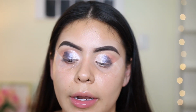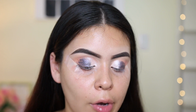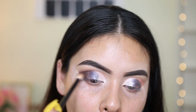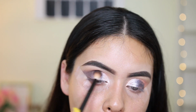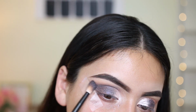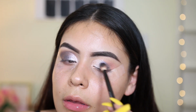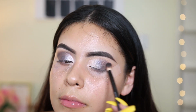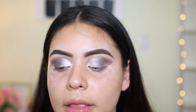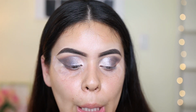Okay, I don't really know what I'm doing right now, honestly. And I know what you're thinking. Oh my gosh, girl, that looks crazy. I'm gonna go in with a NYX blending brush, and I'm gonna take the shade On the Grill, and I'm gonna apply that on the outer part of the crease. Ew, I do not like this at all. I have a completely different vision and this is just not working.